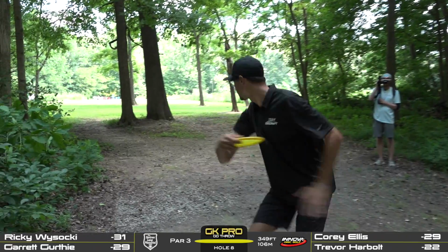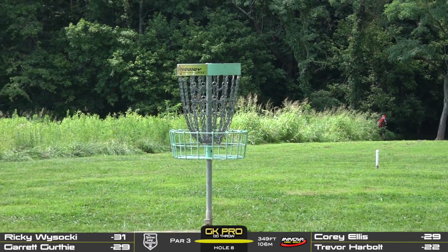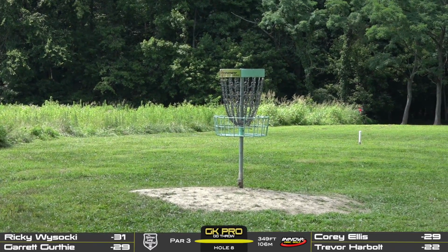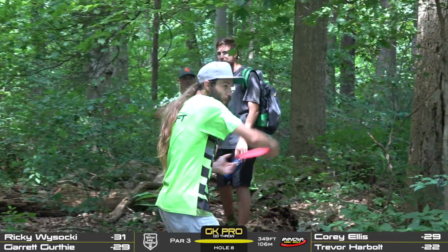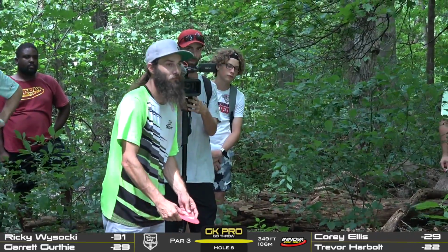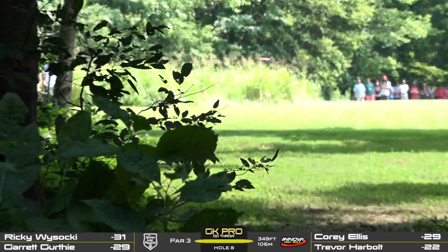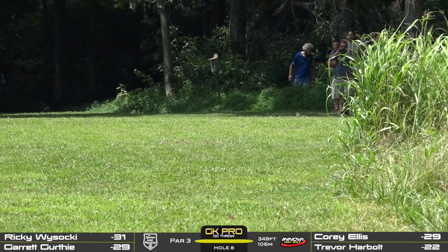Looks like Corey's got a fairway driver in his hand. Standing up. Looks a little low. Yeah, it's so hard to get to the pin. Yeah, just something about it. It really plays a lot longer than you think. Trevor coming out low as well. That's going to have a tough time to get there.